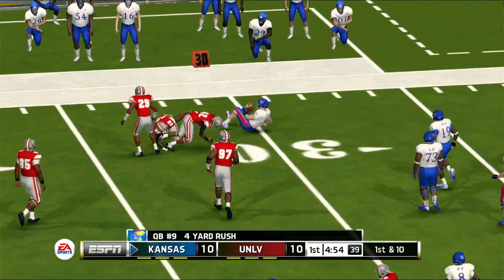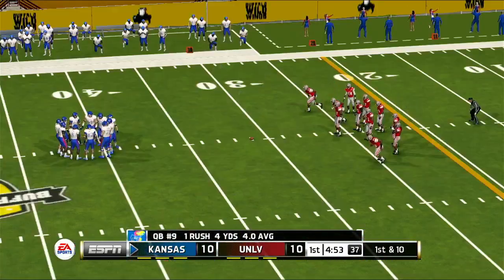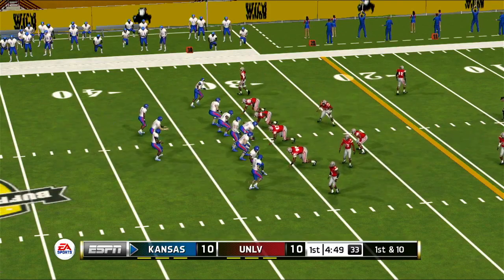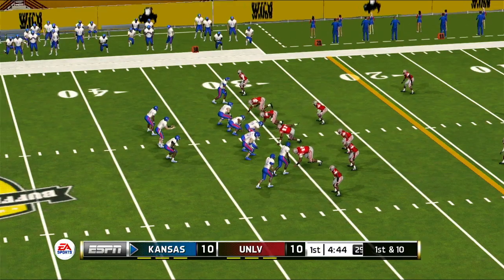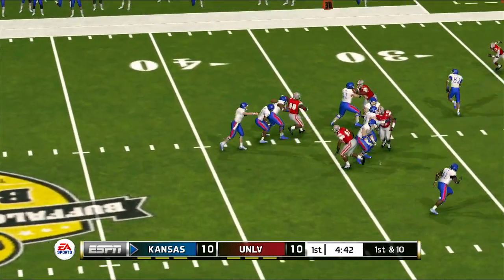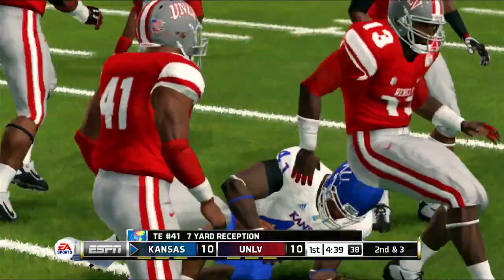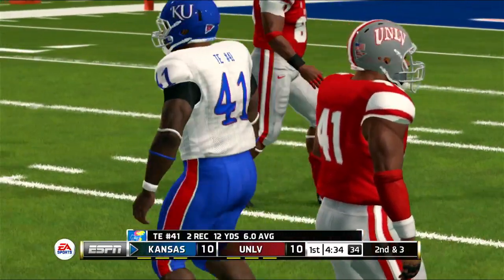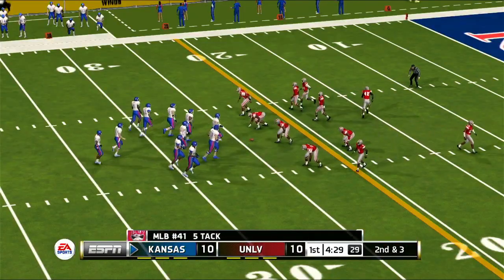Nice run there as they work the outside. From the 31-yard line. First down. And he tackles him hard at the 24-yard line. That'll bring up second and three. Hey, we got to get the stop here, D. Mike 41.